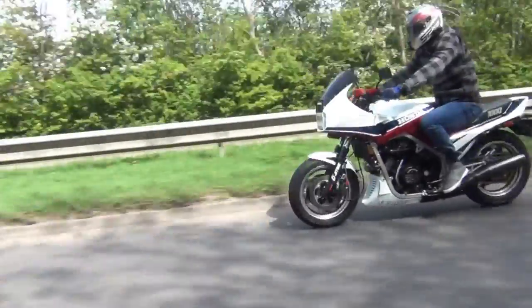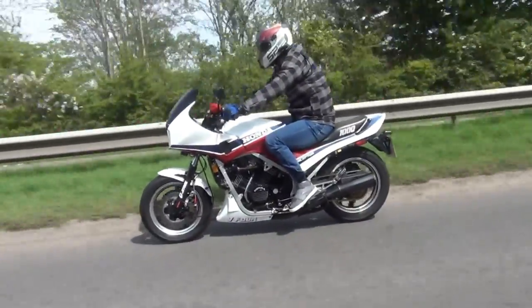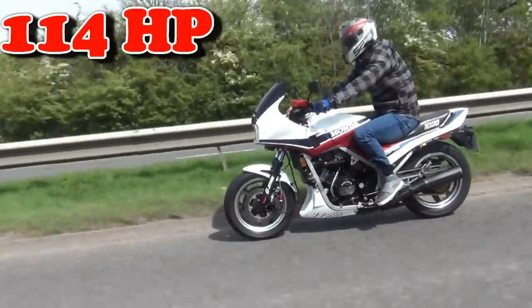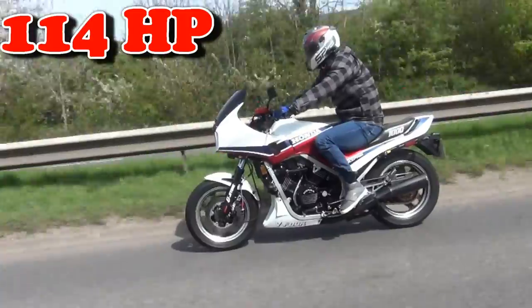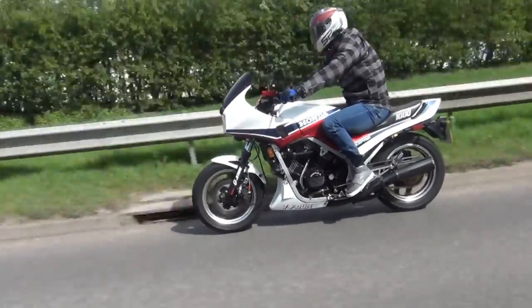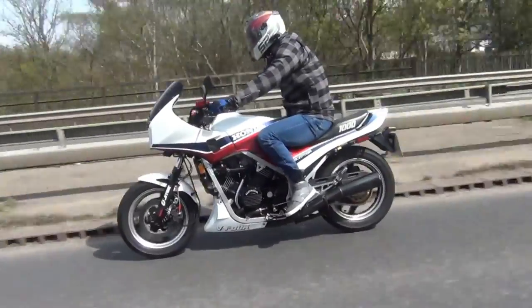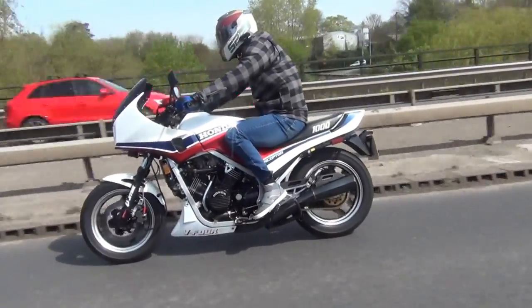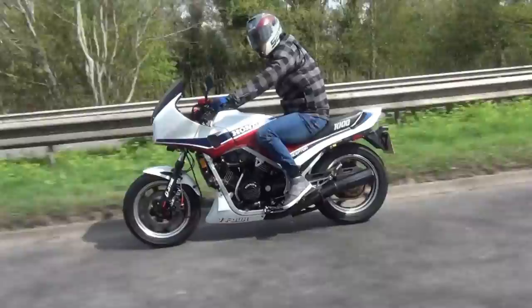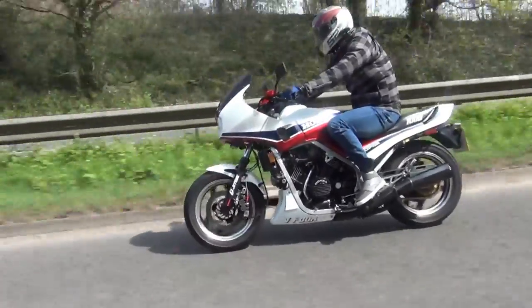Fed by 36mm carbs, the motor pulls well in the entire rev range and isn't afraid to rev. At its peak, it delivers 114 horsepower, which is accompanied by a characteristic V4 scream. Although the motor feels fine in most of the revs, I found it likes to live in the mid-range, where it offers flexible torque. I never tested the top speed of the Interceptor, but I can tell you one thing, 150 miles per hour seems very plausible.